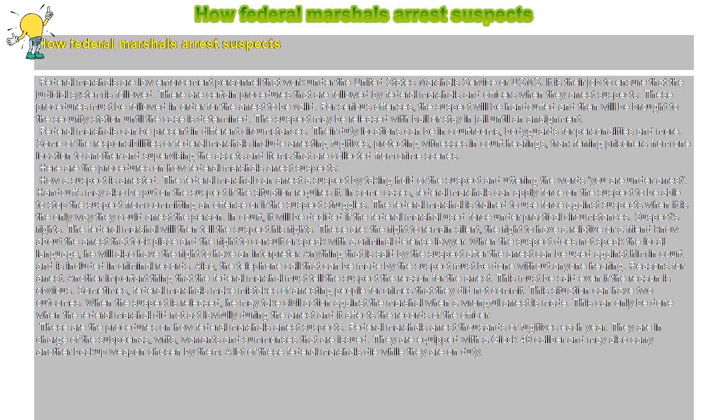Anything that is said by the suspect after the arrest can be used against him in court and is included in criminal records. Also, the telephone call that can be made by the suspect must be done without anyone hearing.